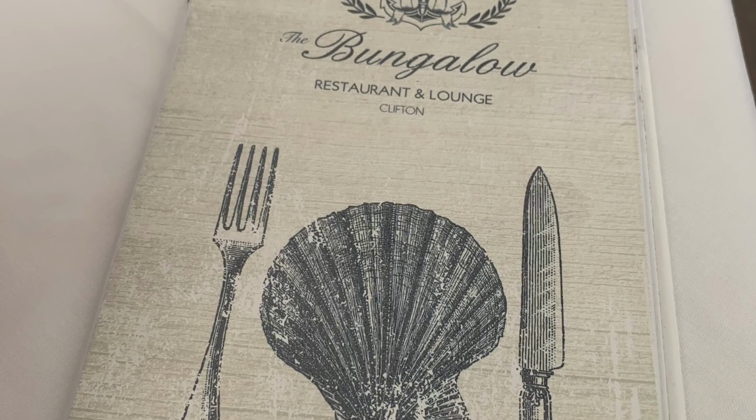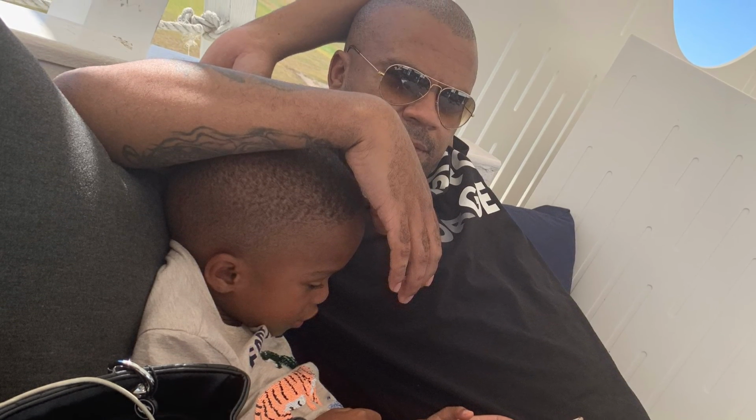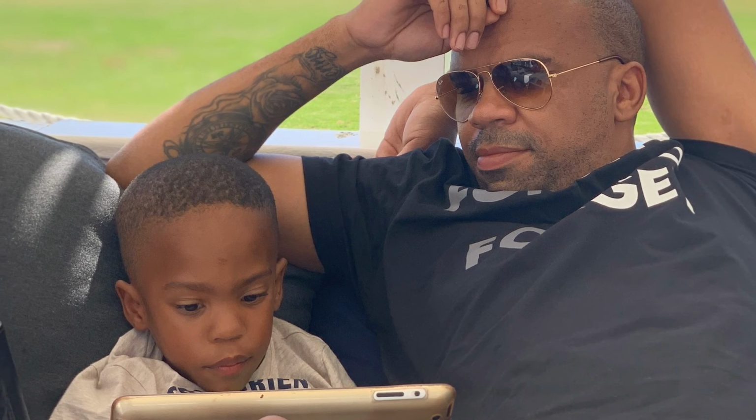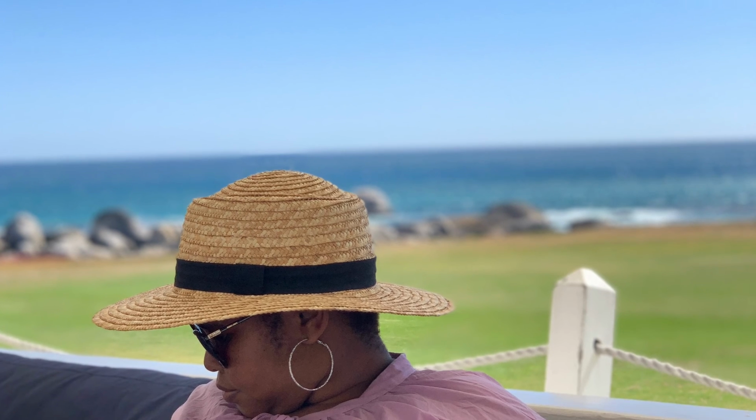I'm trying to look for a picture of the food that I ate here because it was absolutely divine, but I can't find it. I don't know, something happened there. But anyway, I ordered seafood. I had prawns and I can't remember what else, but the food was delicious. I enjoyed it so much. And then my strawberry daiquiri. We'll definitely see how I enjoy that glass.